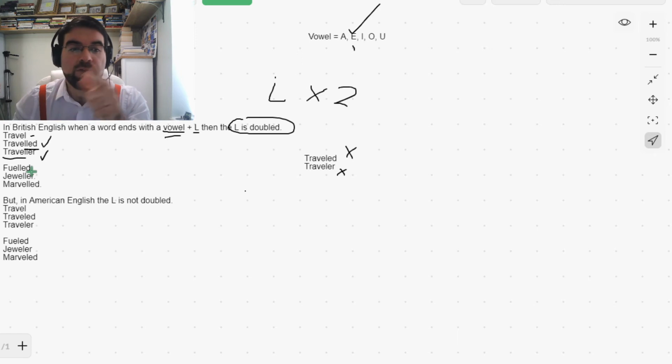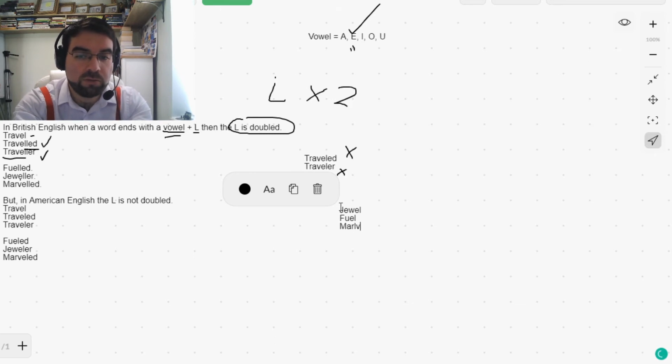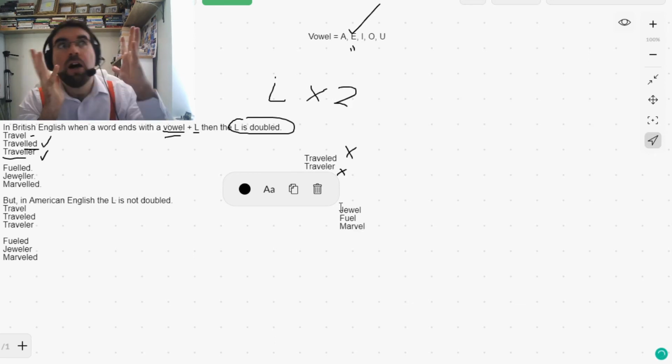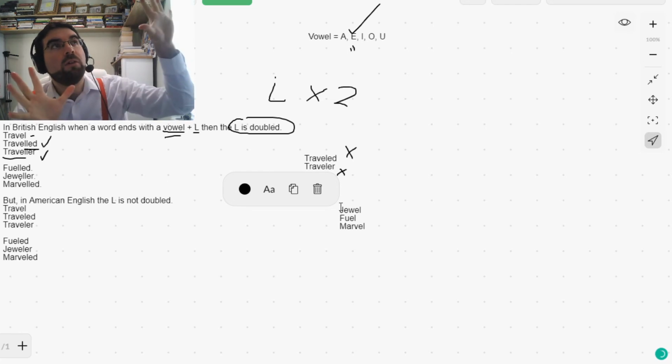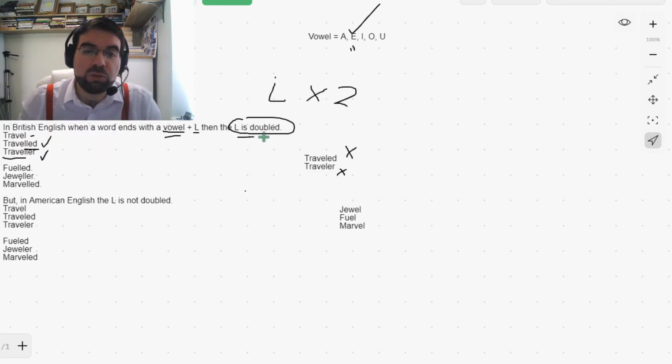Fuel, F-U-E-L, E-L. Jewel, J-E-W-E-L. Fuel. Marvel, marvel. Wow. And jewel, maybe like a precious stone. Sapphire, perhaps. Yeah. So we double the L when it's a vowel and L.